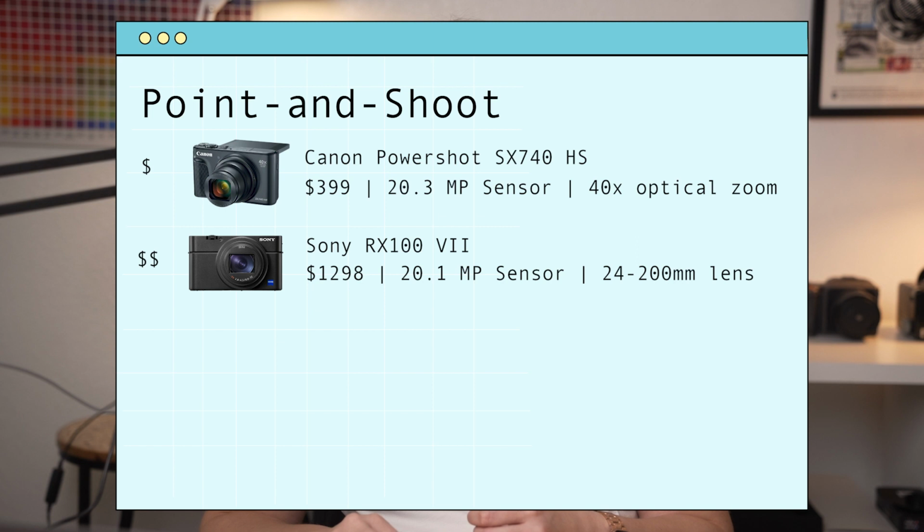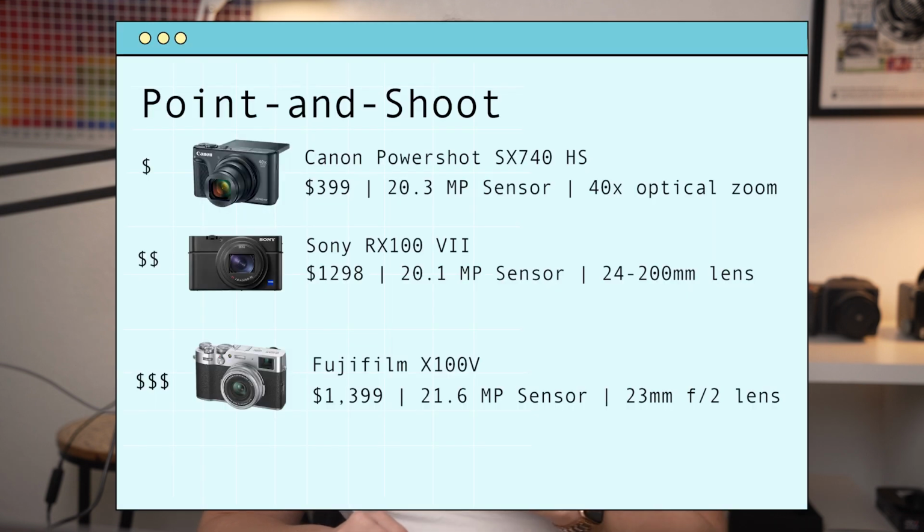Next up for a middle-cost point-and-shoot camera is the Sony RX100-7 at $1,298. While this has some similar features to the Canon PowerShot, it has a much superior zoom lens at a 24 to 200 millimeter. And it offers more advanced autofocus and tracking capabilities. Finally, for the point and shoots at a high price point is the Fujifilm X100-5 at $1,399. This camera offers a 21.6 megapixel sensor and a 23 millimeter f2 lens.